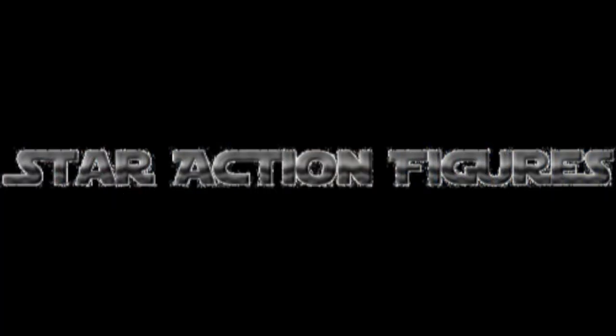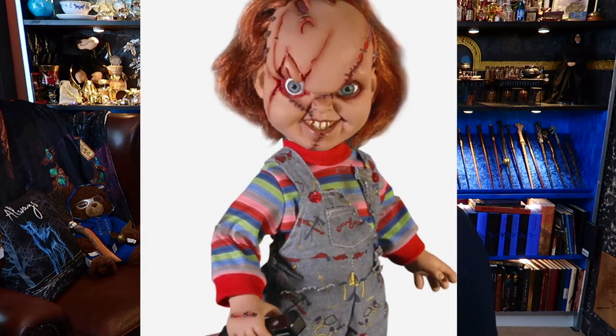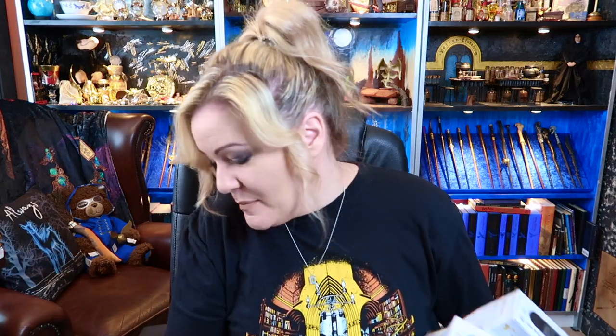Really weird, I know. Now, these figures I'm about to show you are from a company called Star Action Figures. They were actually founded by Adam, my husband, and it was this entire set for £29. So I'm not a massive fan of dolls, but for £29, I can't go wrong with these. So as I said, I have four. So for £29, all four of these were delivered.